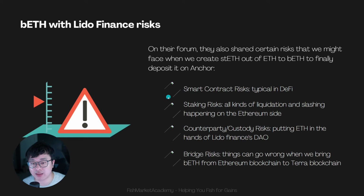So the most obvious one is, of course, the smart contract risk. Although it's audited, nothing is really fully risk-free. So rule number 1, don't put in more than what you can lose. And of course, there is a staking risk as well, because there could be liquidation and slashing happening on the Ethereum side. And if you are providing bETH as collateral on Anchor and you borrow too much against it, if the price of Ethereum drops too much, there is also liquidation risk and things like that.